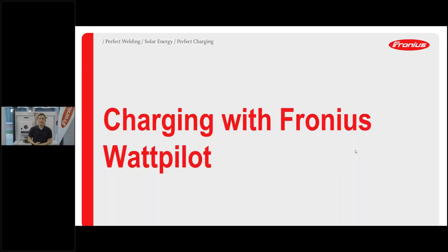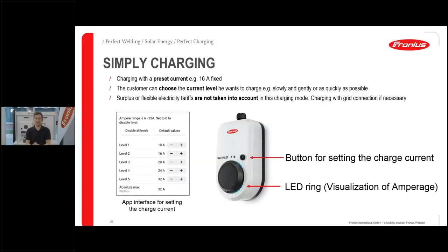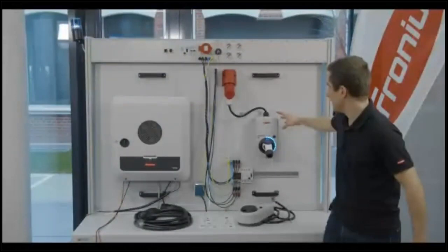Okay, next topic is now the charging with the Fronius Wattpilot. And I think these are two very basic and very important features that the Wattpilot offers, which is of course the different charging possibilities that we have. So first of all, when charging with the Fronius Wattpilot, the easiest thing to do is just to plug in the Wattpilot and therefore make sure that we can charge the car instantly.